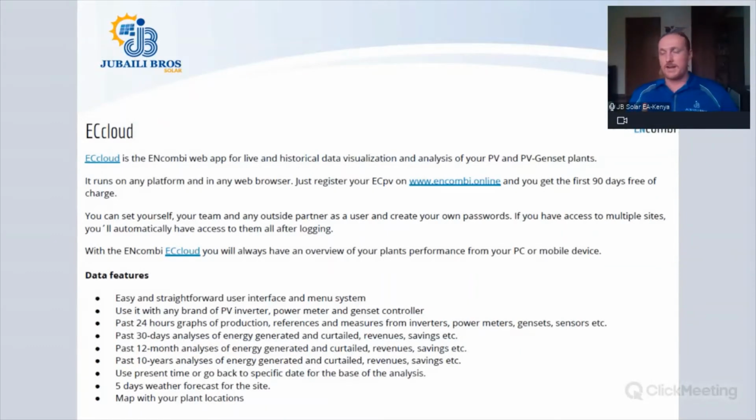So I didn't speak a lot about the Huawei inverters today because that was not the main issue today. We're talking about the PV diesel solution. However, we have many webinars about the Huawei inverters. They are the number one inverters in the world. They are very easy to install. They're easy to commission, and they perform very well. And you get all the support from Jubilee Bros. We can help verify your designs. We can help you commission. We can help you do troubleshooting and warranty support as well.